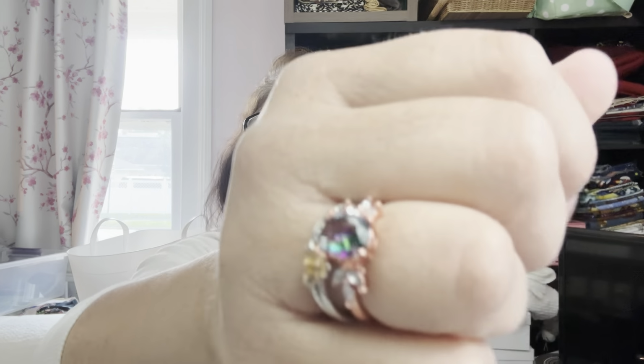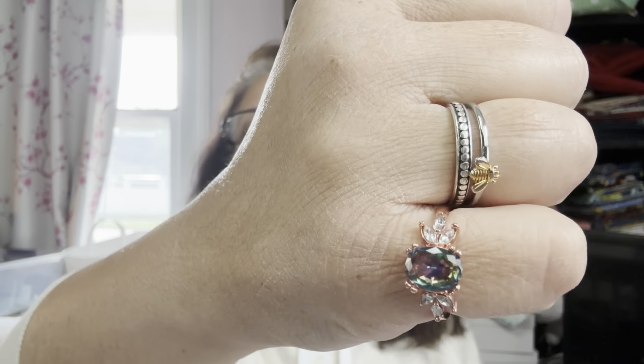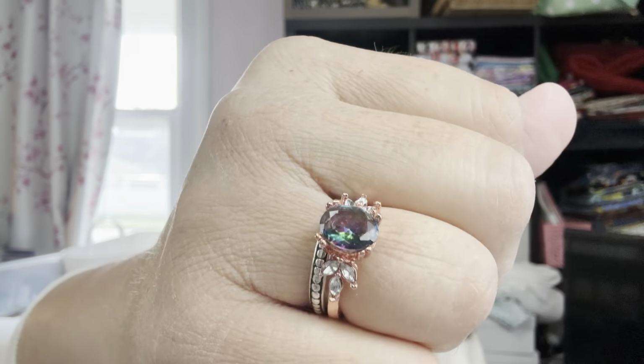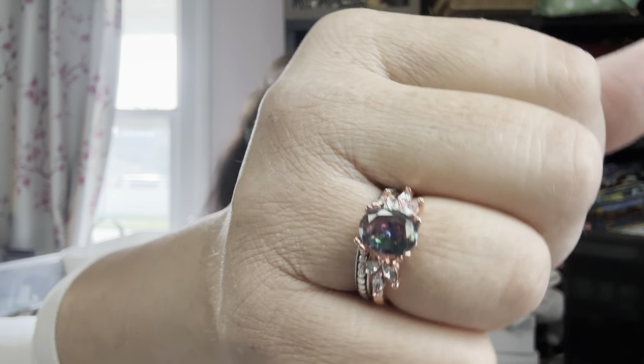All right, so the next one I have for you, look at this ring. Isn't that awesome? Let me put it on a different finger so you can really see. I think that's gorgeous. I might be willing to move the B-ring around a little bit. I haven't taken it off. Now I take it off. That's really pretty. Honestly, looking at it like that, that looks like an engagement set.